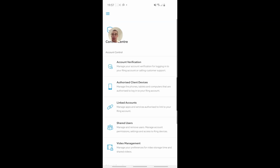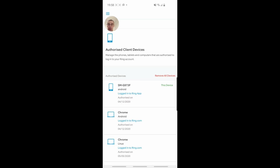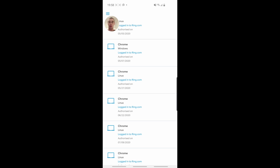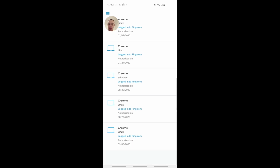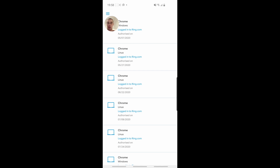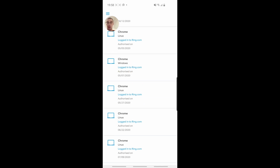Next up in the control center is authorized client devices. So manage the phones, tablets, and computers that are authorized to log in to your Ring account. As you can see, it keeps track of who and what devices are logged into, or have logged into, your Ring account, and hence have been authorized as part of the two-factor authentication. So you can see I've logged in quite a lot on Windows and Linux because I dual boot Windows and Linux, that's me. And it tells me the date that the authorization happened as well, which is good.